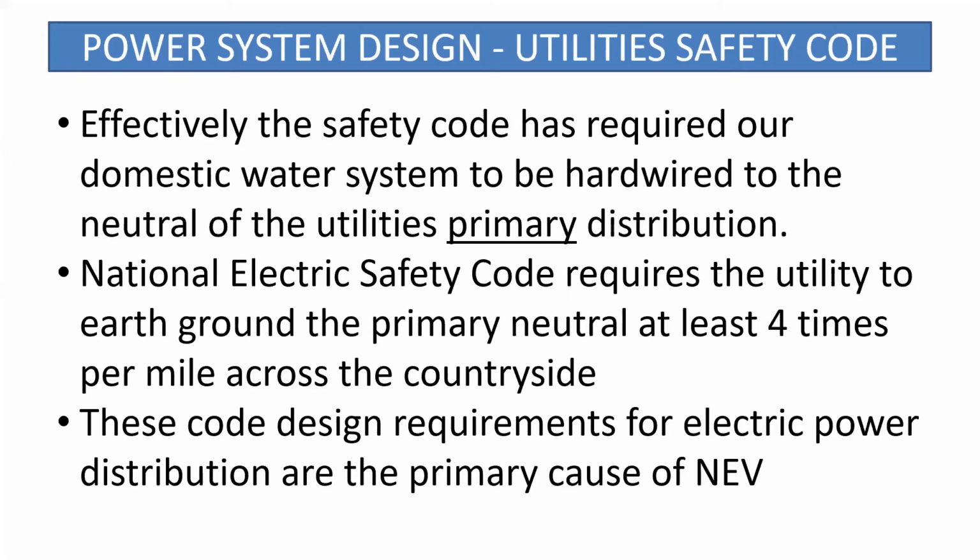Okay, go to the next slide there, Dave. So effectively, this safety code has required our domestic water system to be hardwired to the neutral of the utility's primary distribution, the primary side. And it also requires that the utility earth ground the primary neutral at least 4 times a mile across the countryside. So out here in the country, almost every utility pole has a wire going from the primary neutral to a ground stake. And so these requirements are the primary cause for this neutral to earth voltage that everybody experiences.